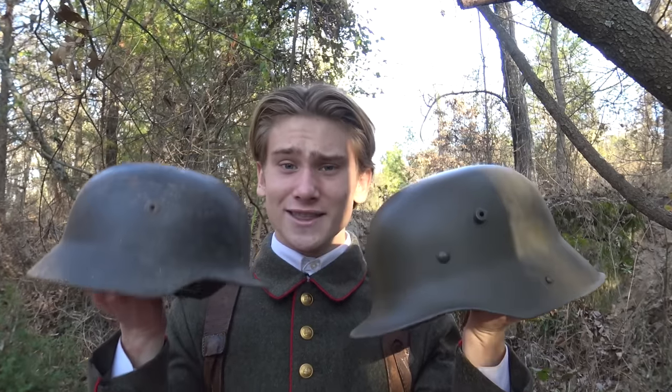Now lastly, to top things off, one of my friends is gonna be wearing the German uniform as well. And on his head, he's gonna be wearing the infamous German Stahlhelm. This is the World War I and this is the World War II. Practically identical. We're just gonna have to see how that goes. That pretty much wraps up my little presentation. So without further ado, let's go ahead and jump into the video.